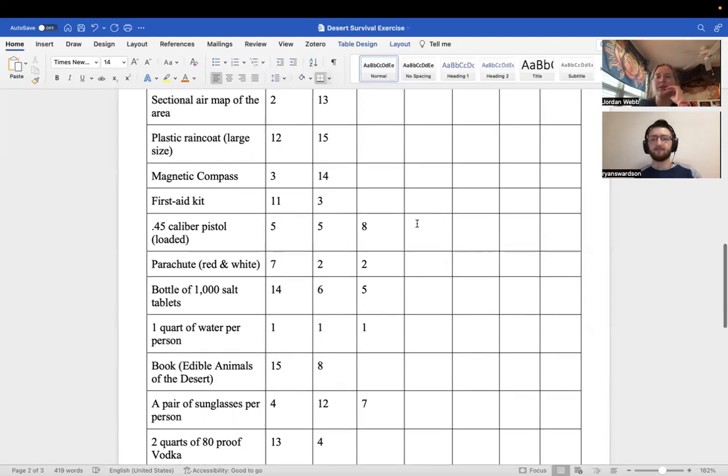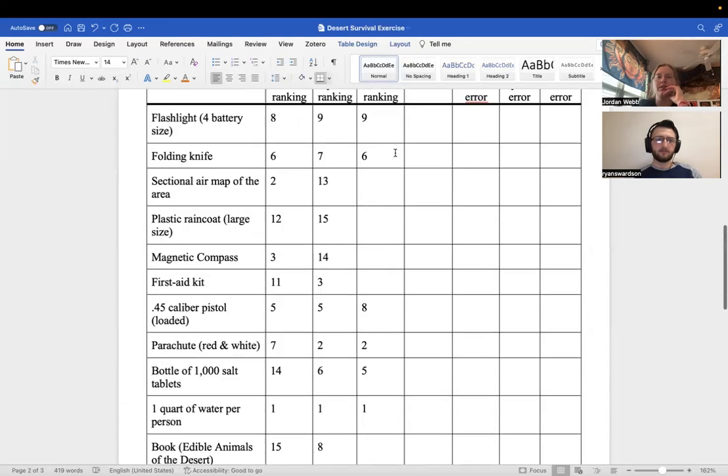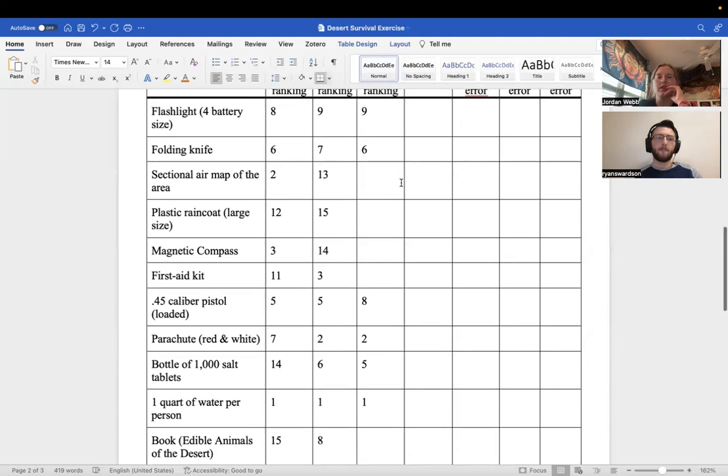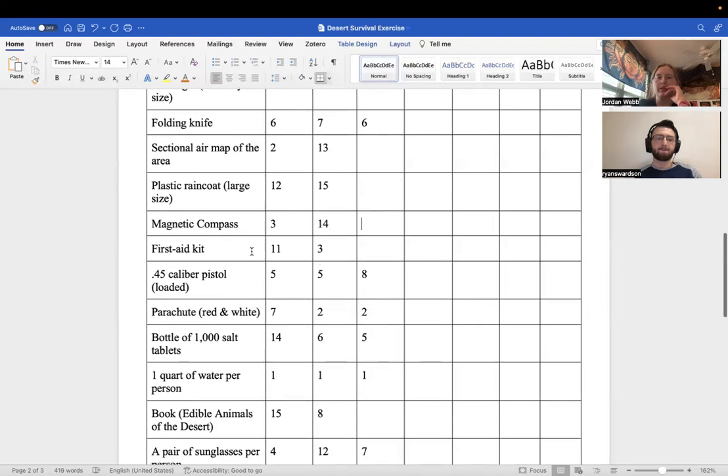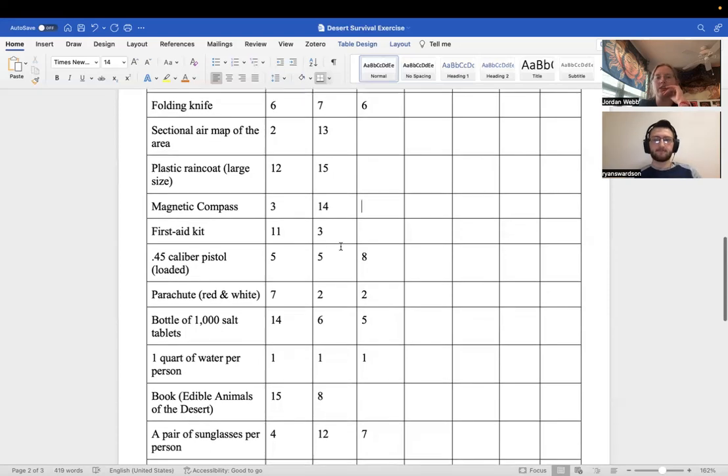So, wait, what did we want to put for three? Do we not have three yet? Water, parachute. We didn't put a three down. You put the first aid kit. I can agree that the first aid kit should be up there more. So I'm going to go ahead and do that, especially because even if you're not injured per se, you can use it for a lot of different things depending on the items that are in there.